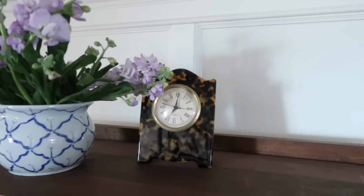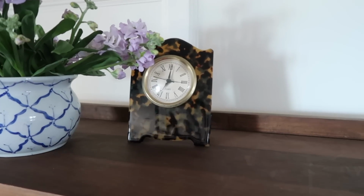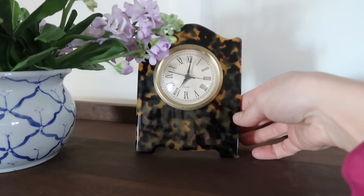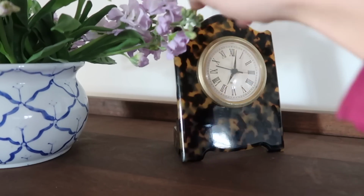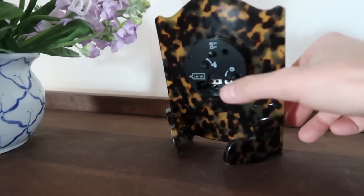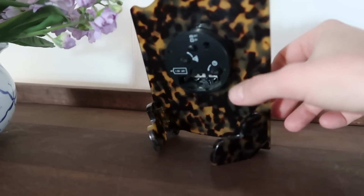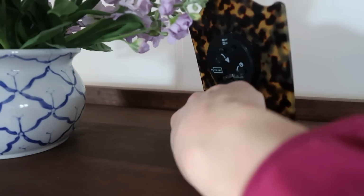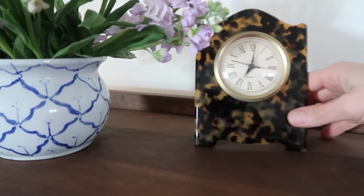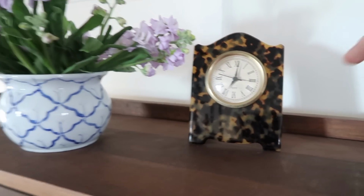This I just thrifted recently. I love anything tortoise. I mean, it's just like acrylic. It's not real, but I need to put a battery in it. It's kind of like an odd shape. At least I don't think I've ever used this shape. It's a 1.5 volt. It's like a short AA. Anyways, I need to grab one of those just to see if it works, but even if it doesn't work, I just love the shape of it. So that looks cute up there.